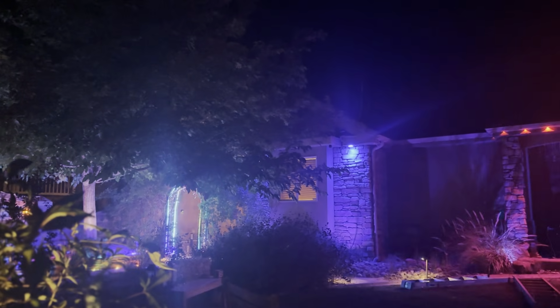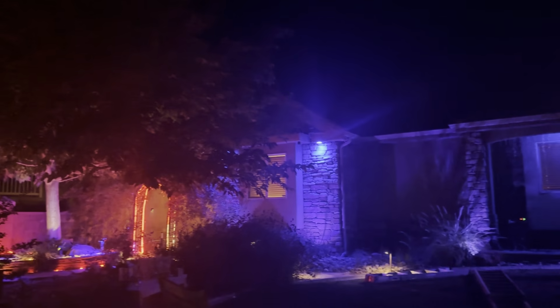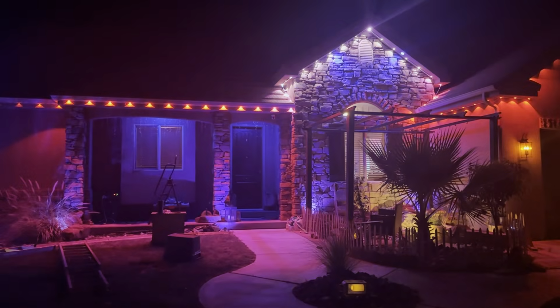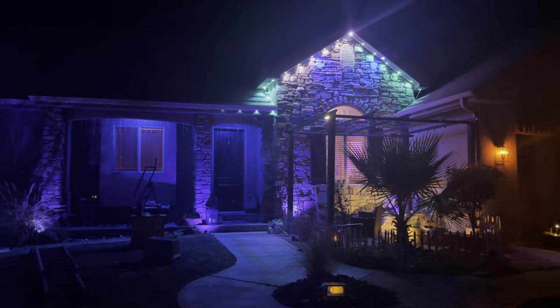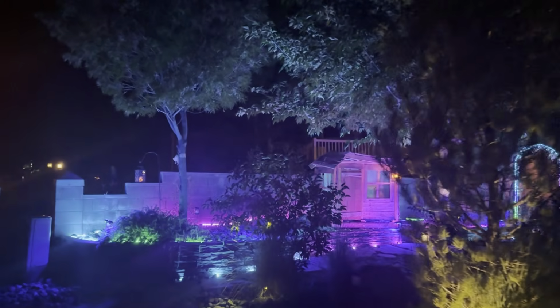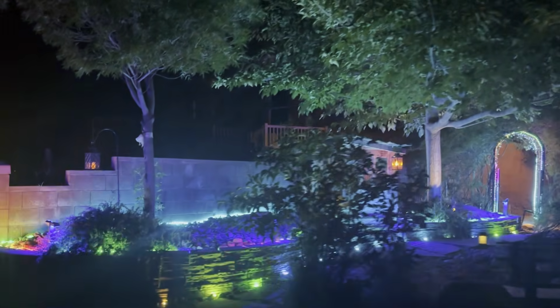We got some down lights that are some Philips Hue lights. And then we got a couple of up spotlights that do some blue lights that you can see on the lower section of the bricks and stuff like that. And then over here we got some strip lights that are Govee. So all the stuff that goes with the music is Govee.